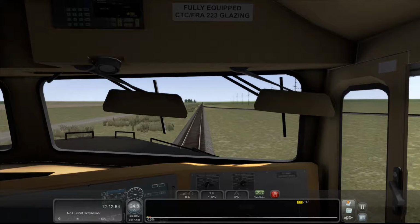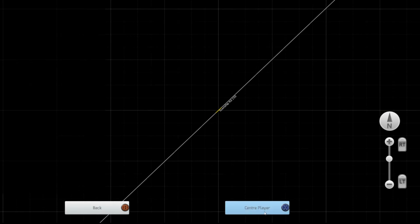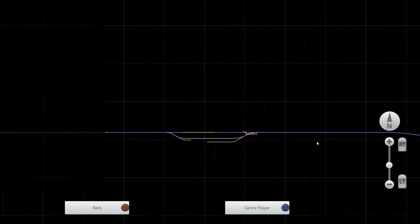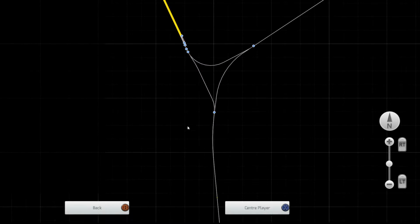Right now we're coming up on that switch that ended up with that little weird yard siding type deal. But as you see here, we're heading this way and it's pretty much almost completed. Just about. We're almost there. We got a longer ways to go.